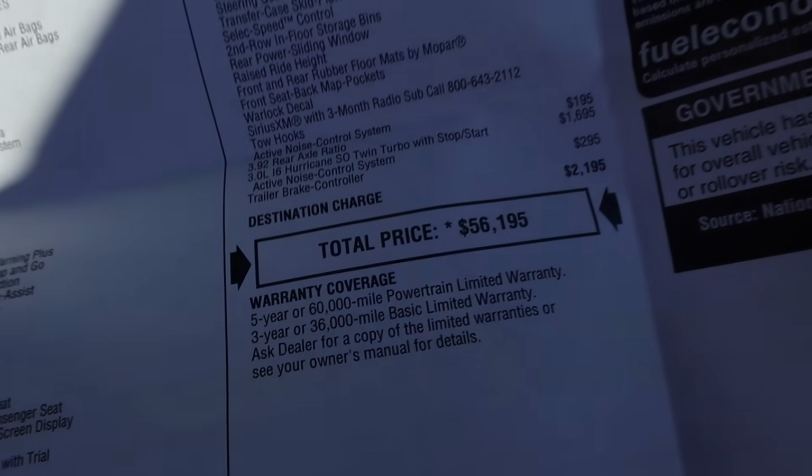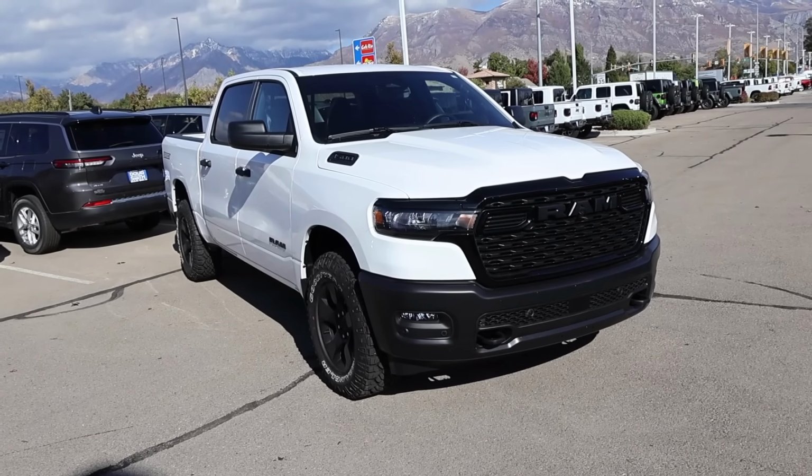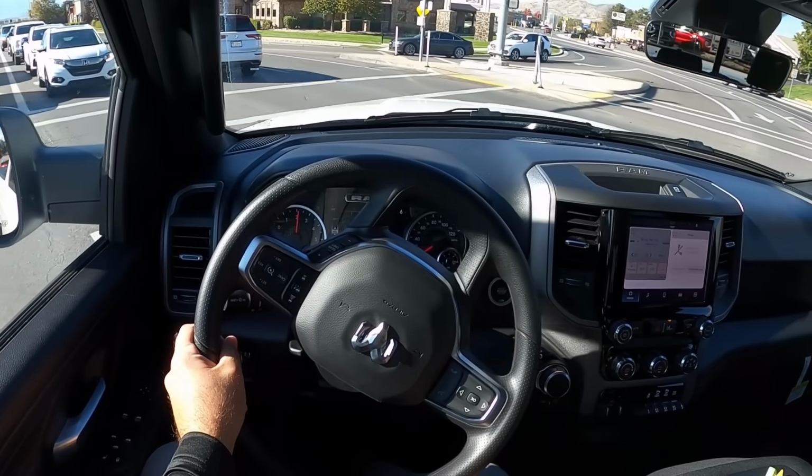2026 Ram Warlock, $56,195. Let's see how this performs. Off in the Warlock. Let's see how it scoots.